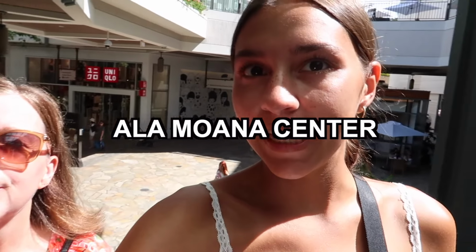Three hours later, we're at the Ala Moana Center again. I don't know if I recorded last time. But we're having a full shopping day before we go home. We just went to the Lemon, and now we're going on the third floor, and we're gonna go to Brandy Melville, San Lorenzo, PacSun, and Hollister, and we'll see what we find.